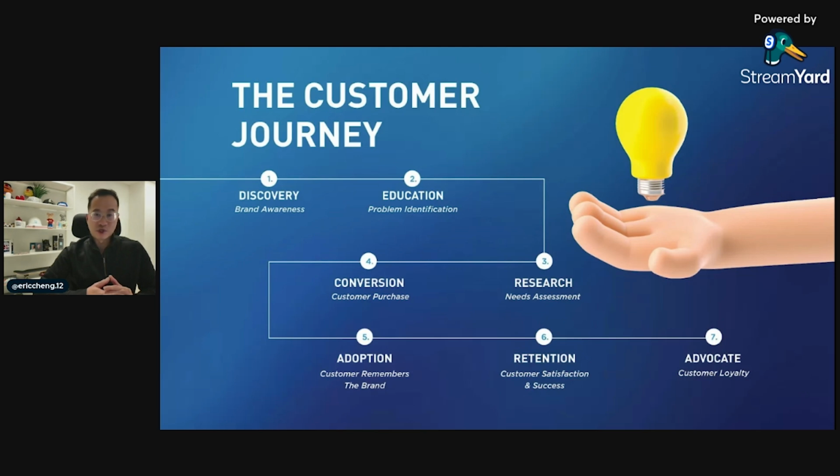Retention, how often you're looking to come back to that brand and make a purchase again, and become a customer advocate, something that is very important, and customer loyalty, where you are then telling other people about the brand and the experience that you had with that brand.